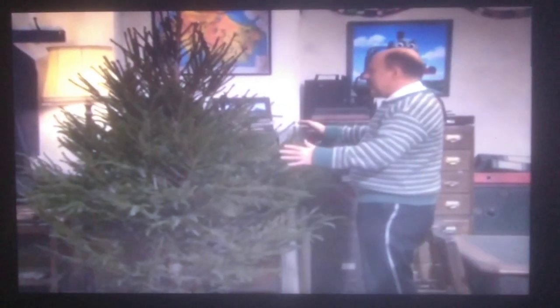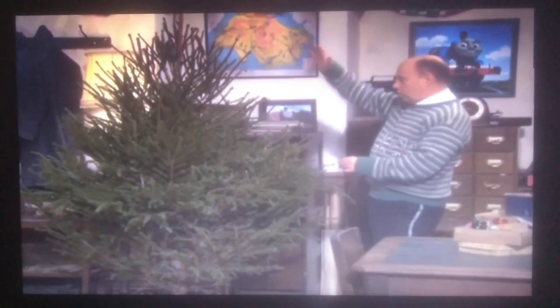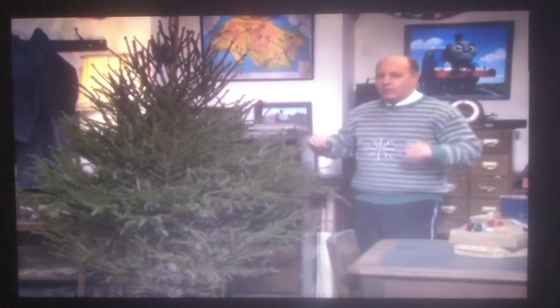Oh, that should do it. What a splendid tree. Hello again, I'm back. Did you guess what I was collecting? That's right, it's a Christmas tree. It's tall and it's green and it'll look very pretty when I've decorated it.